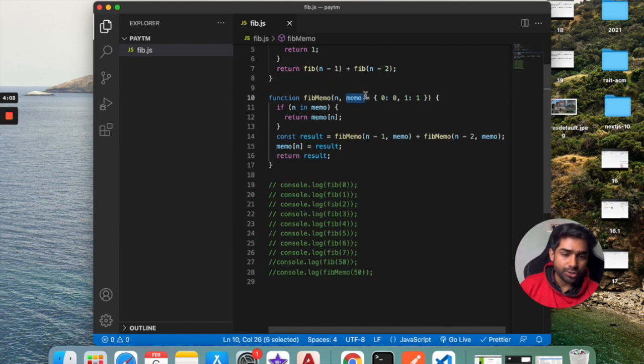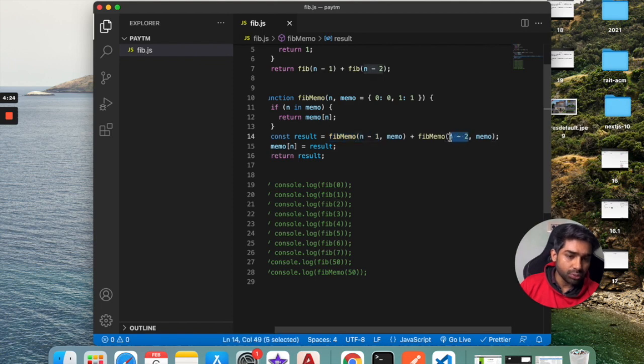So this is a memo object. I'm storing the base values. 0 is 0 and 1 is always 1. So the first two numbers we already know, right? And the sum of those two numbers will be the next number. So if that number is in our memo object, then we'll return the memo value. The same thing is happening here: previous two numbers, n minus 1 plus n minus 2, the sum of the previous two numbers.